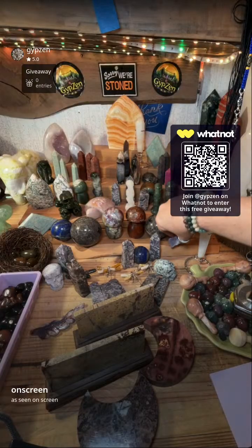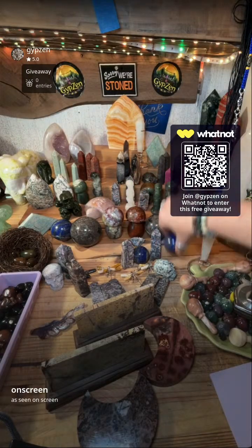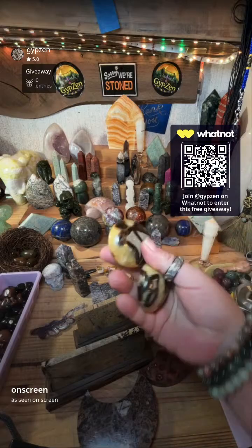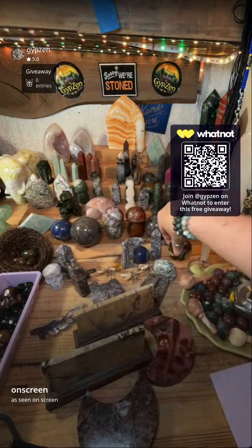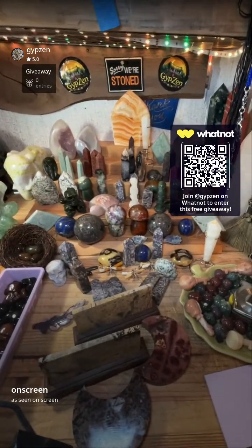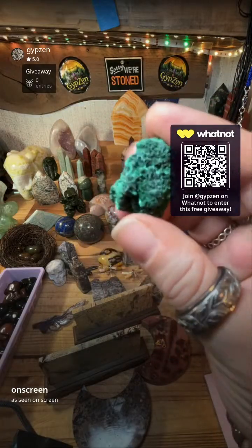Got a couple really cool little pieces of grape agate sitting there. These are cool too. Septarian palm stones. Beautiful. They got some nice glow to them too. Oh, here's a beautiful malachite. Malachite. Isn't that one pretty?